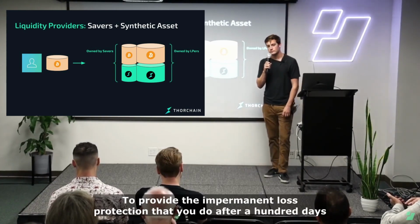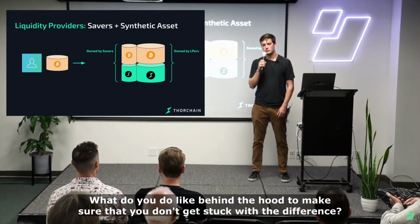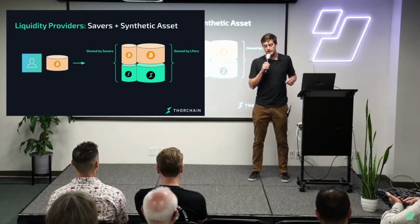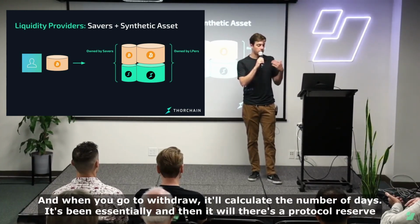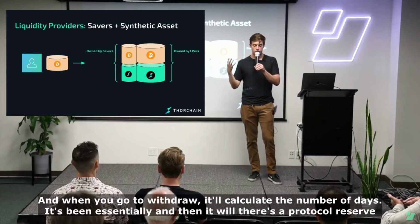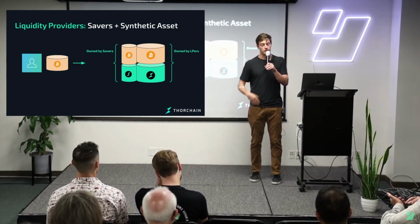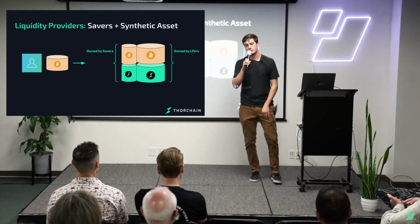To provide the impermanent loss protection that you do after 100 days, what do you do behind the hood to make sure that you don't get stuck with the difference? The protocol will look at when you last deposited, and when you go to withdraw, it'll calculate the number of days it's been. There's a protocol reserve that I think has around 100 million Rune tokens, and it will pull from the protocol reserve as a liability and make your LP position whole based on the value of the tokens when you originally deposited.